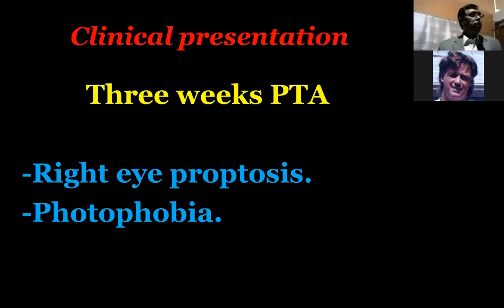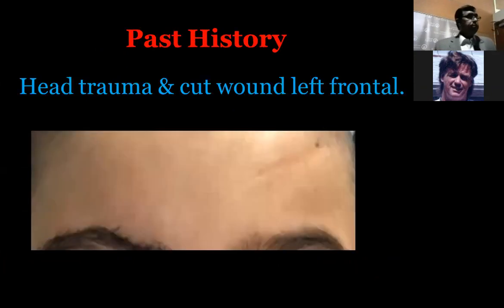The story goes that this patient, just 3 weeks before he presented to us prior to admission, had right eye proptosis with photophobia. That's the description of his parents. Father and mother say that we noticed this proptosis just 3 weeks before admission. In his past history, there is head trauma and a cut wound scar in the left frontal area. Now, we don't know whether this is related to his pathology or not. We will see. But remember this.